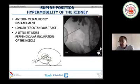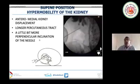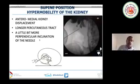Okay, so this is another interesting video. Maybe the most important drawback for supine PCNL is the hypermobility of the kidney. Unfortunately, also this video is not running, but as you can see, only under the action of the needle, I make the kidney rotate on its axis as it is seen in this animation. Because of course, in supine, you push the kidney against the abdominal wall, which is floppy, instead of against the operating bed, which is hard.